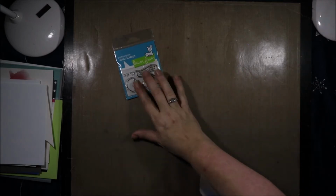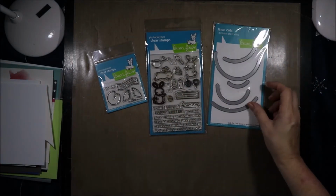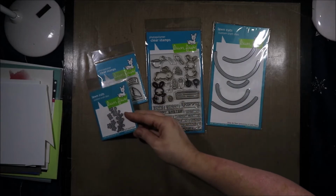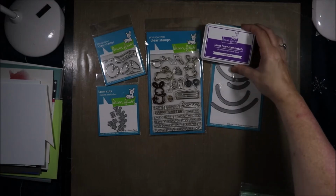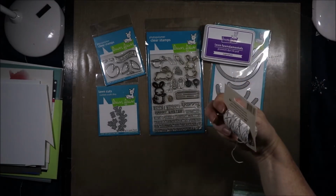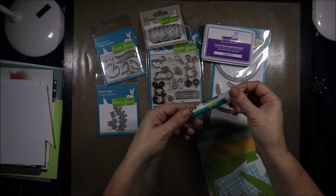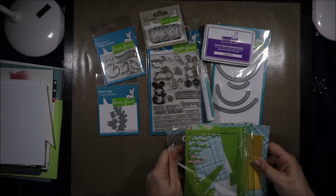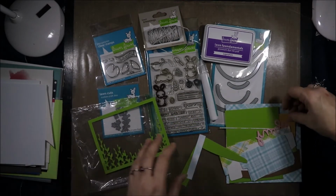Now the first month was Lawn Fawn, and we got lots and lots of amazing goodies. We got the Year 8 stamp set, and I need to get the dies for that. I keep forgetting to pick them up. And we got the Sun Bunny stamp set, the slide on over semicircles, and the spring sprig die set. And then in my box I got the Sugar Plum Lawn Fundamentals die ink pad, the lawn trimmings called Silver Sparkle Hemp, and then I got the Lawn Fundamentals glue tube, which you can see I have actually been using it. I am missing 2 things from the year, and I'll tell you what they are when we get to those months.